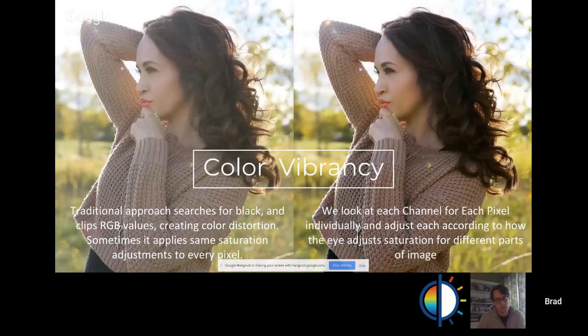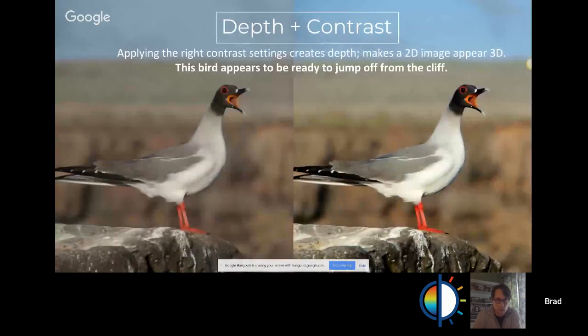We also have technology in the medical realm, sorry, we work on X-ray images, and we've retrofitted that to photography. So that's what makes your images pop a lot. That's why we call it depth instead of contrast. You can see the bird on the right looks like he's going to pop off the paper.